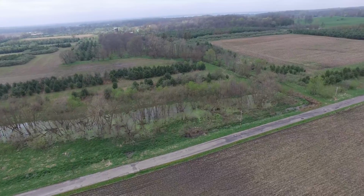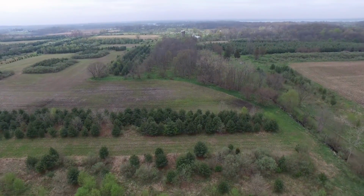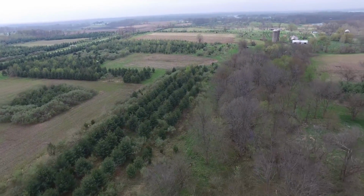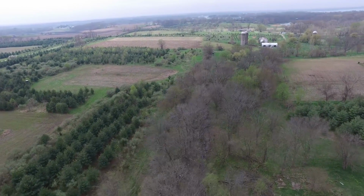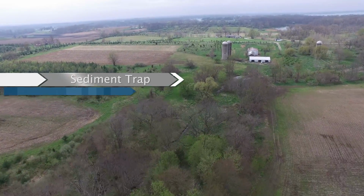The water leaves the Schultz farm and flows through 160 acres that have been converted to classified wildlife acreage. This owner has created a couple of small wetlands on his property, and the Lake Maxinkuckee Environmental Council maintains a sediment trap on this site as well.